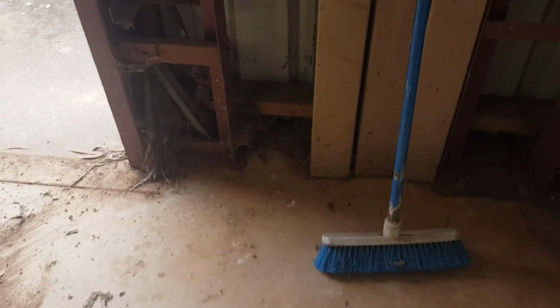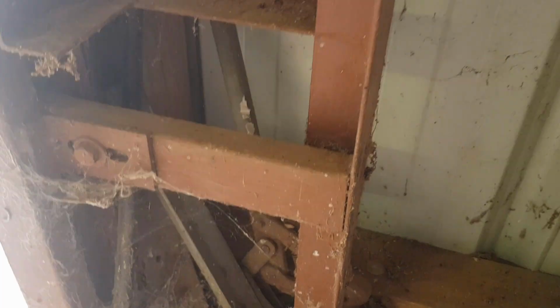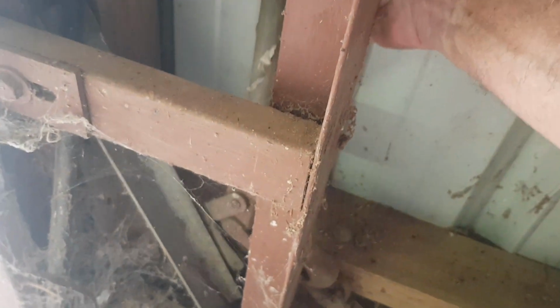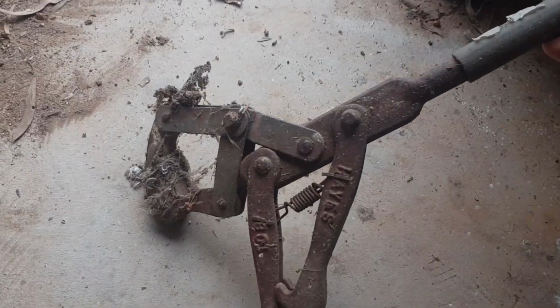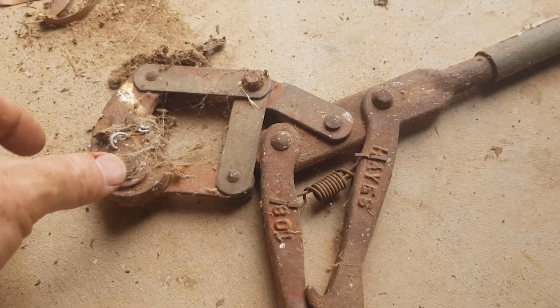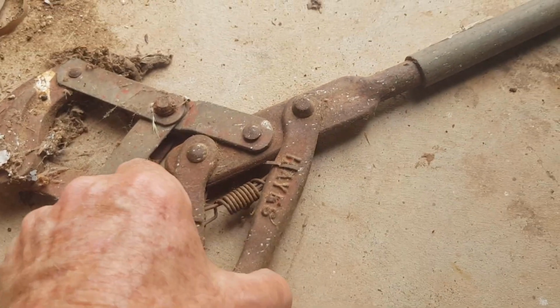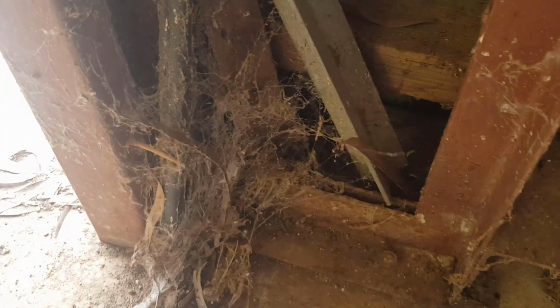But back in here, I just thought I'd show you. I've been dragging out some things from in amongst the spider webs. And this one, which I haven't got out yet, and I'm hoping it's all there, this old pair of wire strainers. Now they are Hayes ones, I've had them before. They sell very well. They usually bring around about $100. So this looks complete and okay, but I don't know if the chain part, the other end of it's there. I'm hoping it's under there somewhere.